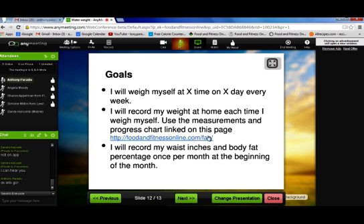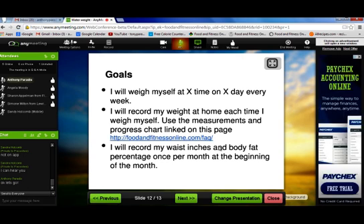If you go on the FAQ page on my website, I have a little chart where it just has the date and the weight. You can write that down. You can make one yourself if you want to, or just use a scratch sheet of paper. And I'll record my waist inches and body fat percentage once a month at the beginning of the month. If you don't have a body fat percentage measuring device, just use a measuring tape around your waist. Or if you hold your weight in your hips and thighs, you can use that as a measurement as well. Just be consistent.